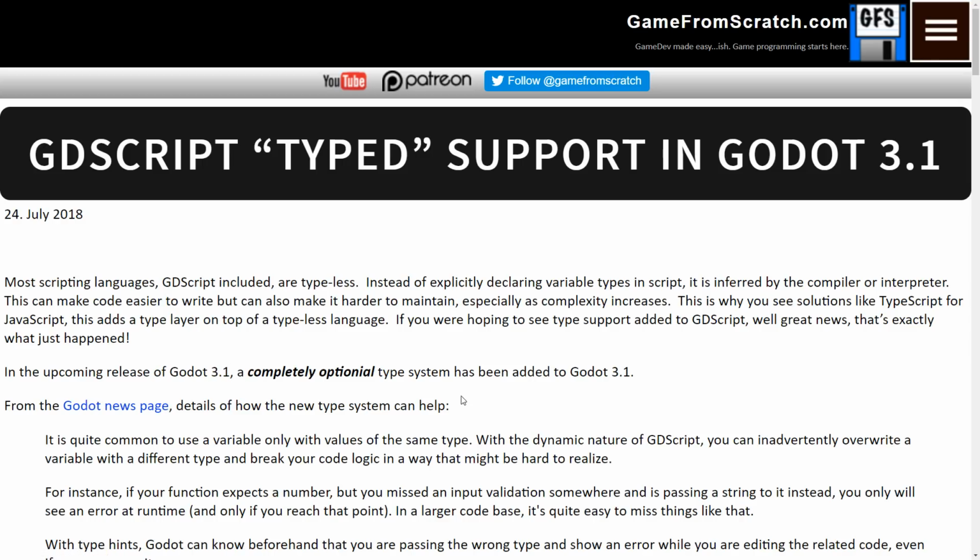Another cool thing that was being added: Godot 3.1, which is coming soon. So this is a preview thing, but they added a completely optional typing system. Now, if you don't use Godot, the primary scripting language is GDScript, and GDScript is typeless. That means that the type is basically determined as it's assigned. So if I assign a string to a value, it becomes a string. If I assign 42 to a value, it becomes an int. If I assign 42 to a string, it becomes a string again. So that's what typeless means.